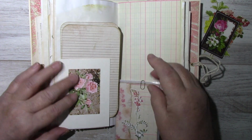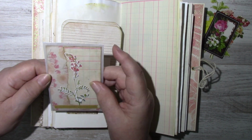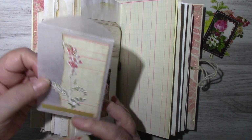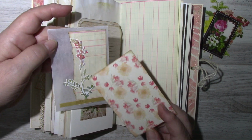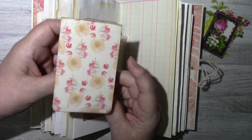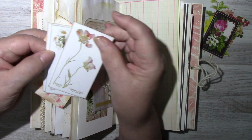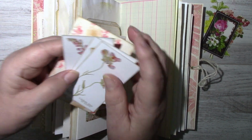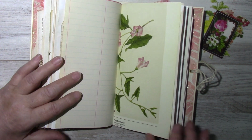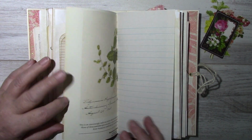And in this little glassine envelope, I did some fussy cutting. Let me get this out here. I did some fussy cutting and a little bit of collage. And in here is a little folder with little journaling cards. More journaling, botanical book.